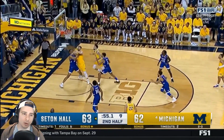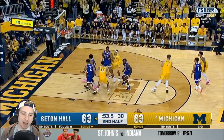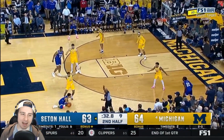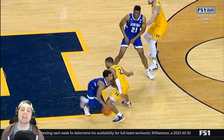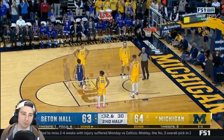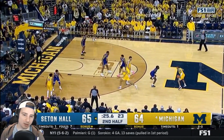And Seton Hall up 1. Little miss there. Dickinson put to the foul line. He makes both of them. Michigan back up 1, under a minute left. Aiken at the point, can't have this foul. What are you doing, Jones? You can't have that reach. Can't have it. Clutch free throws, number 1, number 2, up 1 for Seton Hall.